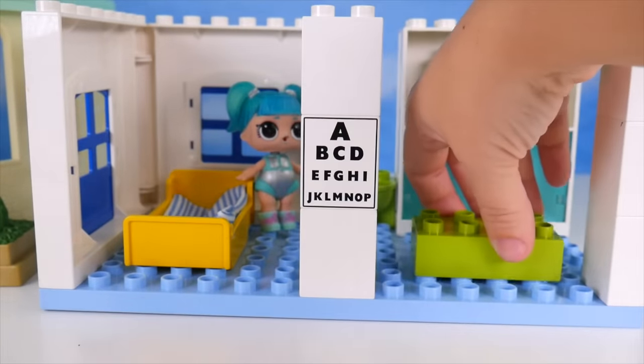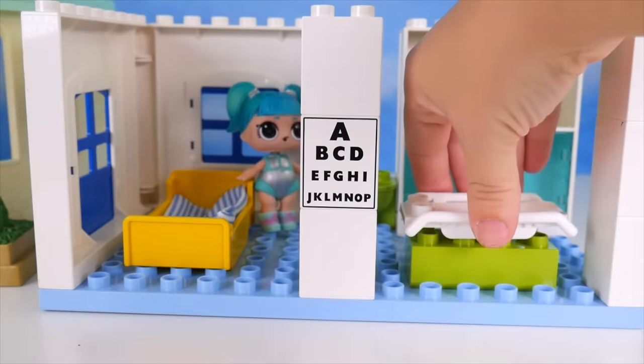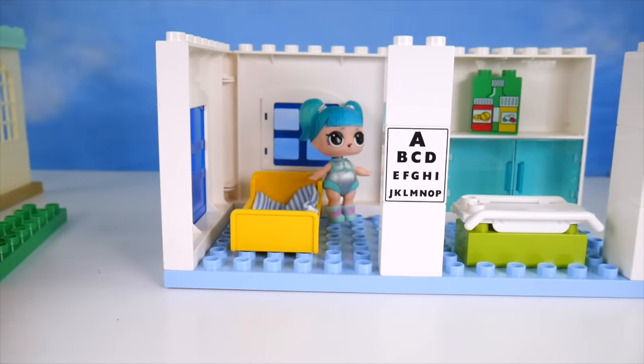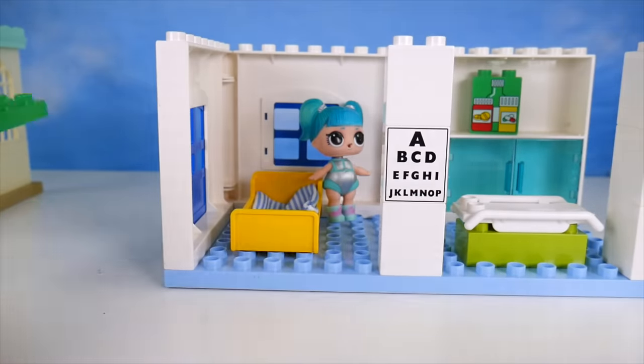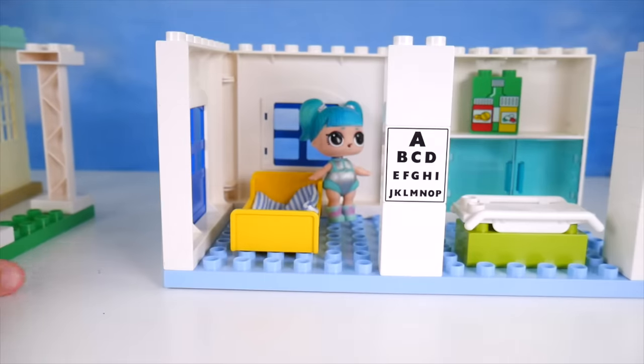Over here we've got our emergency area. So I'm gonna add in this block and then put our stretcher on top for emergency patients. Now we've got a little space over here where the ambulance will pull up. Before I get that, I'm gonna put these posts here so the ambulance will be able to drive right through. I think we're ready for the next level.